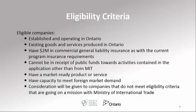You must have a market-ready product. So if you are still in development in the early stages and everything is based on pre-sales, unfortunately, again, you cannot apply. There is some leeway, but the leeway is dependent on your government reference and also if you're participating in a Ministry of International Trade mission.